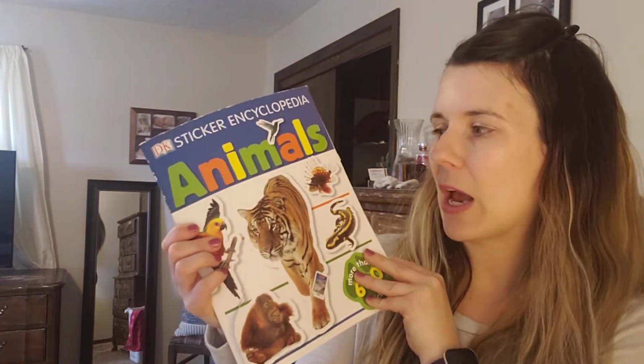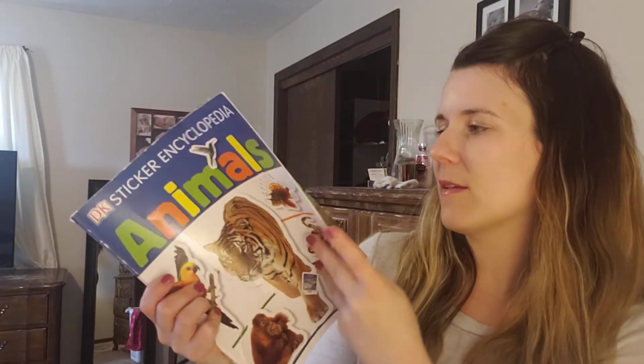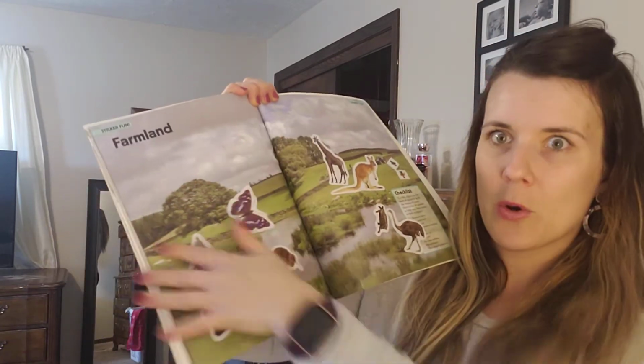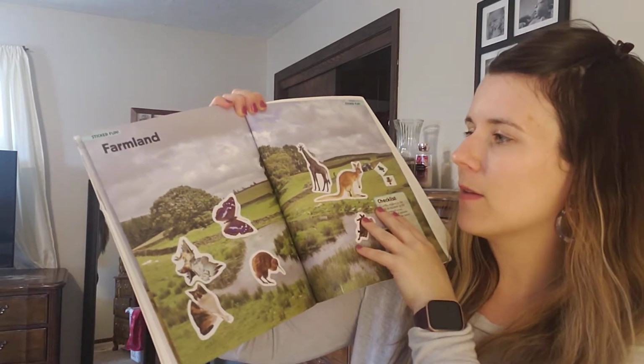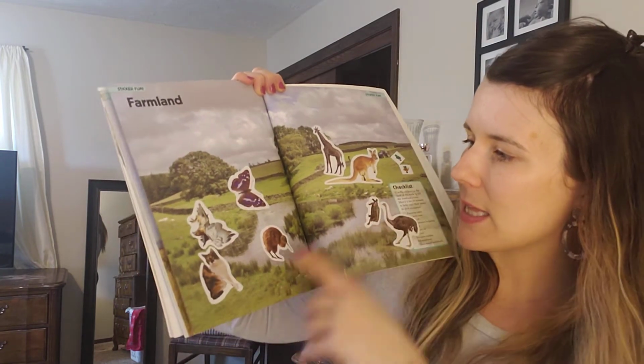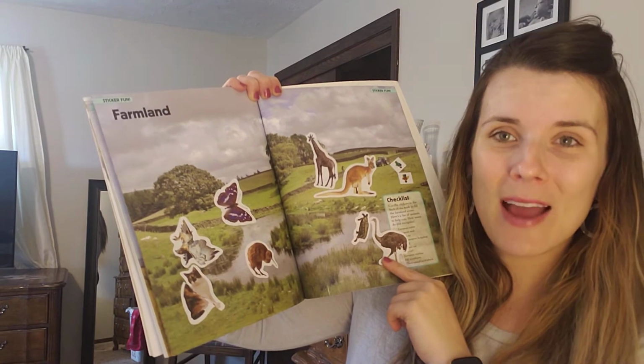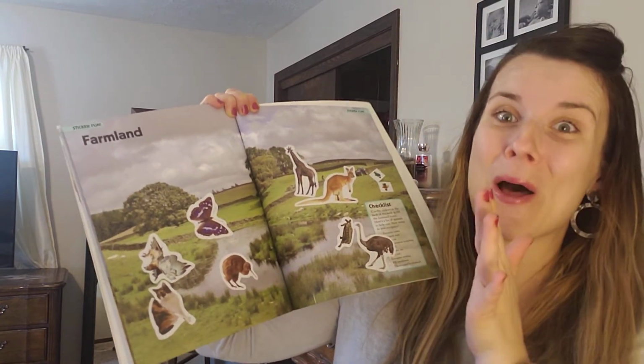Another great example of a sticker book that could be for a lot of ages, if you have an age group of children, would be one where they're putting it in the habitat. Now you can see that my kids did this and they put a giraffe in the farmland. That's probably not correct, but it occupied my child. That's all I care about.